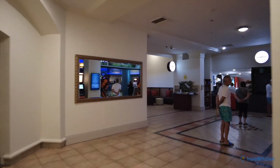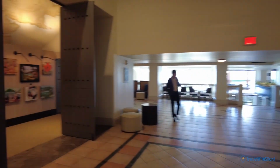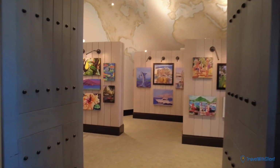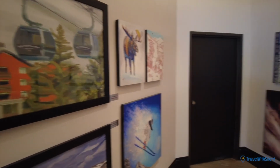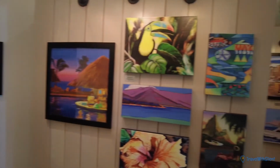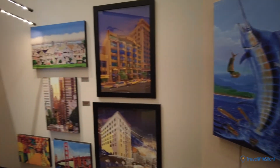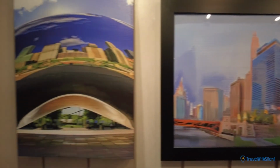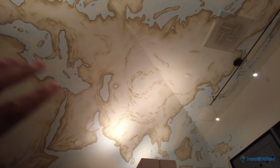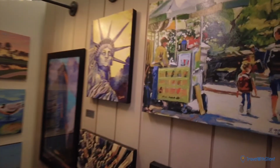Let me show you the museum. There's a little museum here. Right here through these big double doors. Some really nice art. And if you see the painting on the wall, it's like a map, a world map. Pretty cool. Which explains why they have art pieces from different cities, as you saw over there, Chicago, New York.